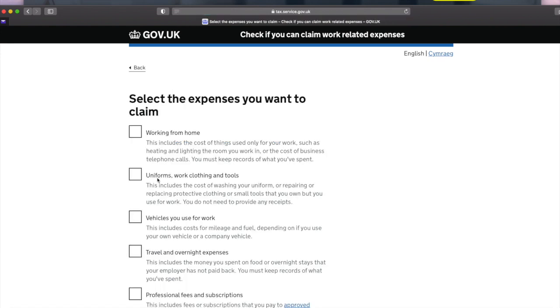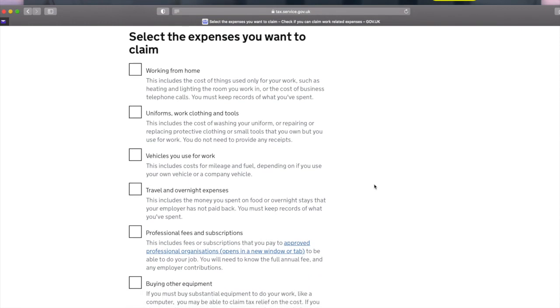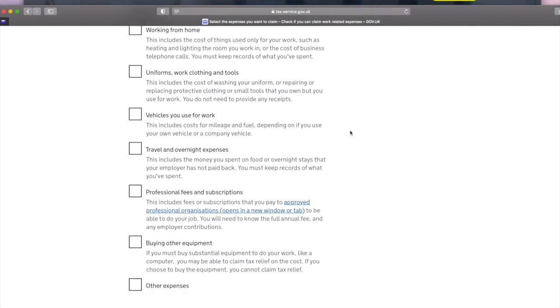Now click on continue. Now this is a full list of all the expenses you can claim for. Now you can select all the expenses that you want to claim for. Now working from home, this includes the cost of things used only for your work, such as heating and lighting, etc. We spoke about this earlier. Uniforms, work clothing and tools. This includes the cost of washing your uniform or repairing or replacing protective clothing or small tools that you own but you use for work. You do not need to provide any receipts for those.